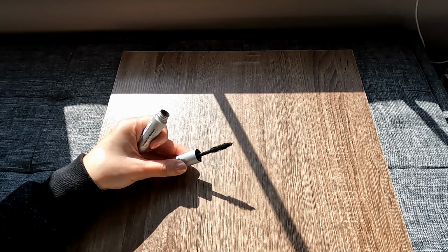The first item I have is actually a bit of a disappointment. This is from e.l.f. and this is their bite-size eyeshadow quad in Orange Dreamsicle. When I saw this online, this is one of their newer shades from their bite-size eyeshadow line. I was really intrigued. I like orangey tones. Orange Dreamsicle sounded perfect for the spring.